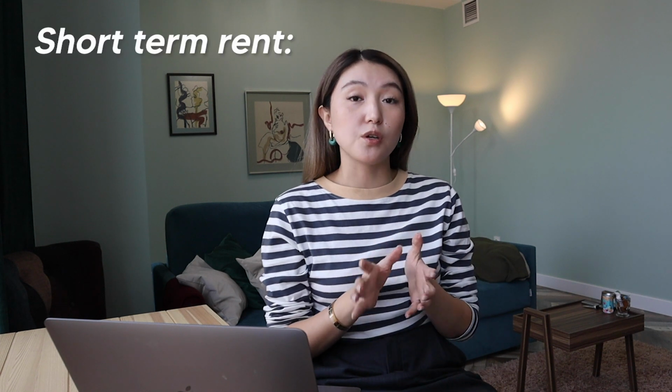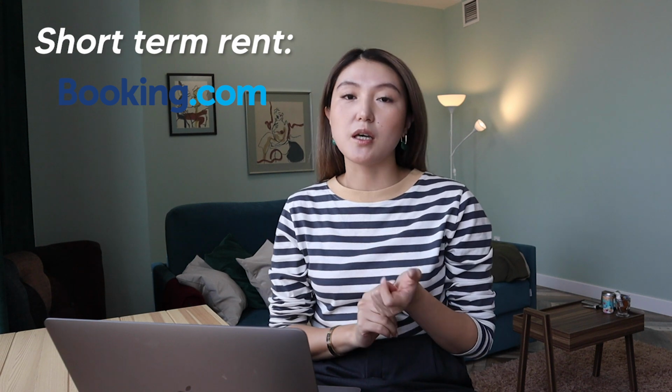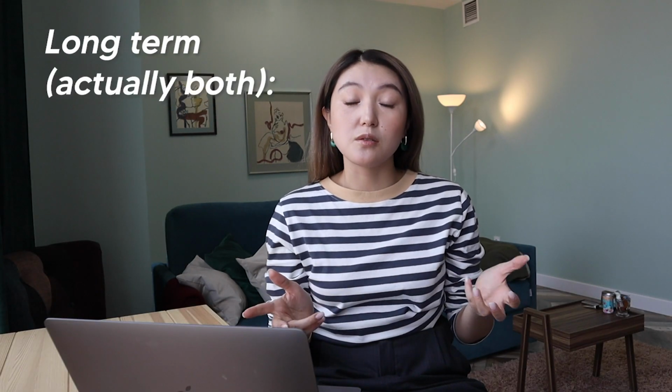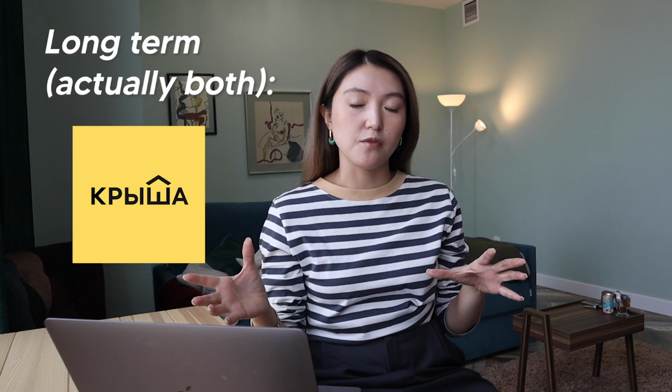Just to explain how people rent apartments here, I'm going to go over the process, how local people do it. First of all, if you're renting for short term, you can get apartments on booking.com, you can get them on Airbnb, you can get them on OLX or OLX.com, and also Krisha KZ, which is the one where you can find the long-term apartments. I'm going to walk you over all of those websites, but just wanted to give you a broader view on each of them.